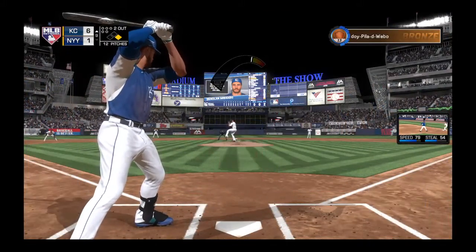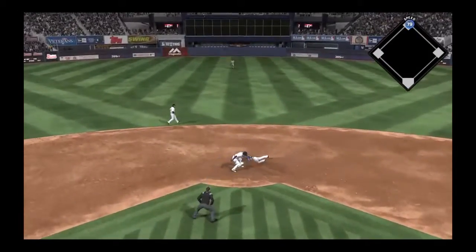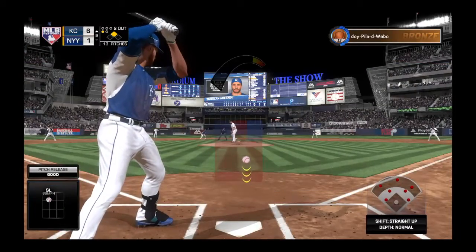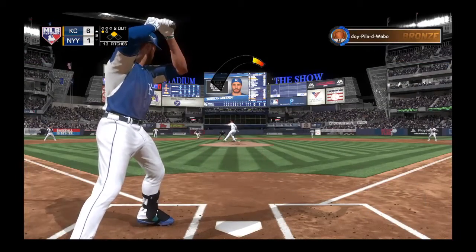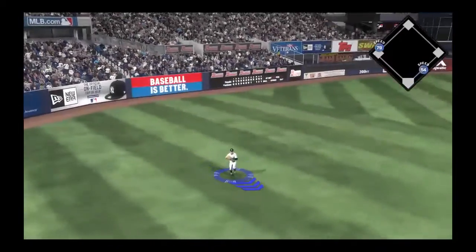Stepping in, Nolan Arenado. Trying to keep things going now with a runner at first following the RBI single. It skips in and he's safe. Close play, but he's in there. Has a look, now the pitch. This is line to left. That's in there. Base hit.